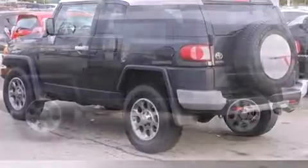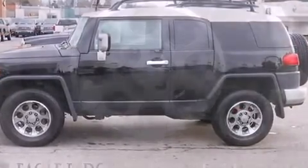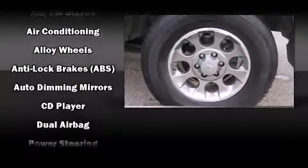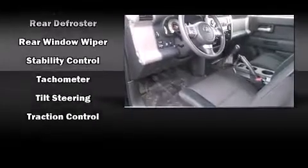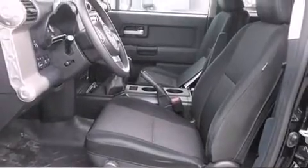Toyota ensures the safety and security of its passengers with equipment such as dual front impact airbags, front side impact airbags, traction control, brake assist, anti-whiplash front head restraint, ignition disabling, and four-wheel disc brakes with ABS. Various mechanical systems are monitored by electronic stability control, keeping you on your intended path.